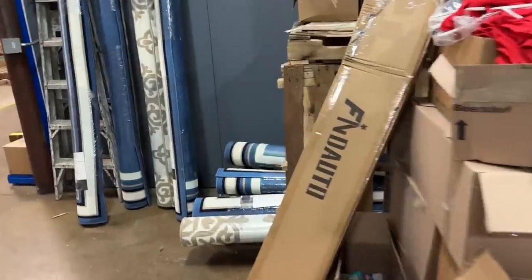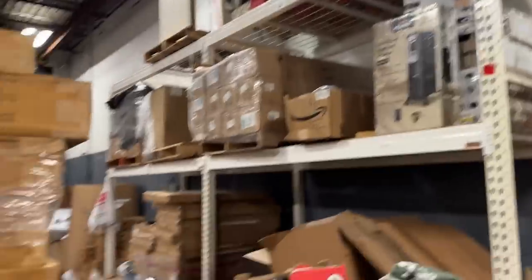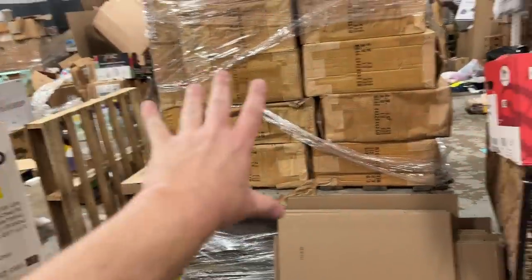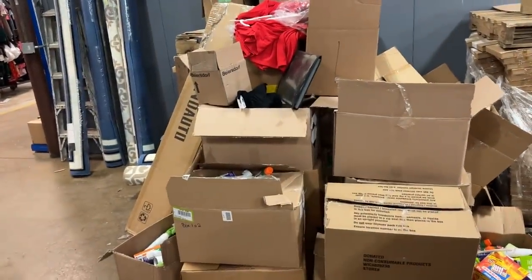So basically, we're just about out of rugs here. So somehow I need to get that down. That's the project I'm working on. I need to clear a whole bunch of space here so I can get the forklift in here for that. And I need to clear this out so I can get the new pallet there.